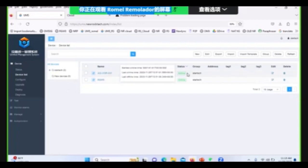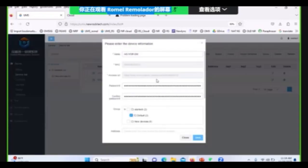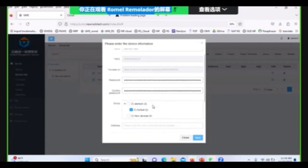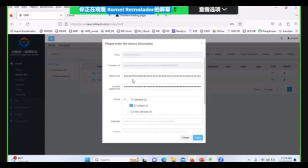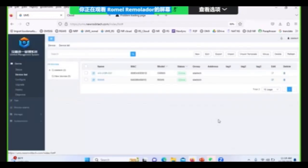So if you want to, okay, you can do the refresh for this one, and you can also make an edit. Again, it is necessary that you add the current password of the device, because UMS by default just uses the default password. So to be able to use the current password, you need to update it here. Okay, so here, this is the device list.